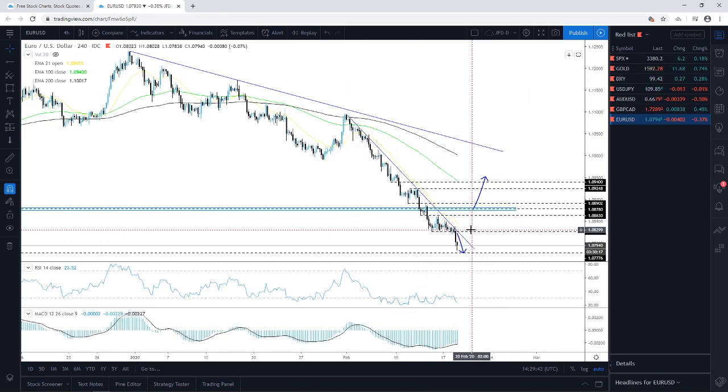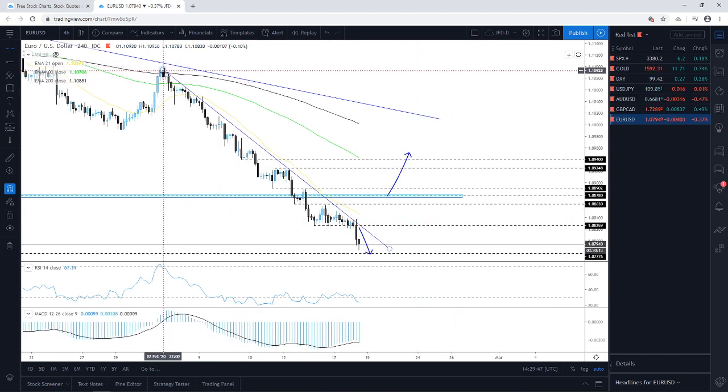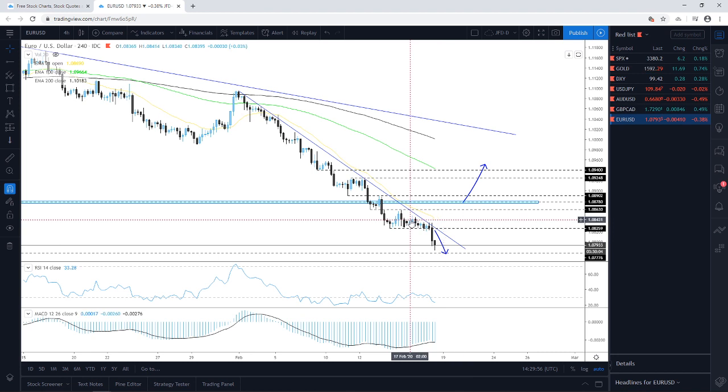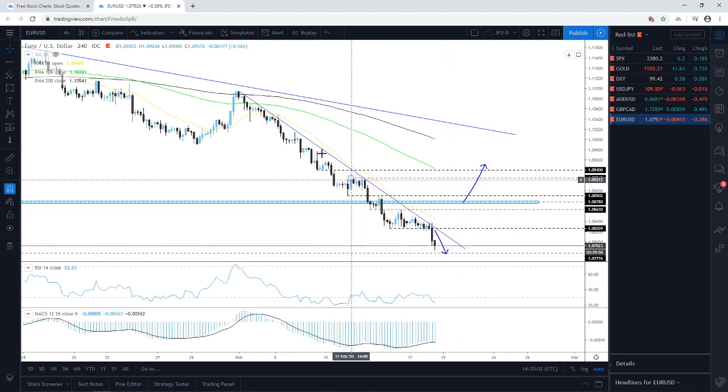EURUSD finally on this one. So I talked about this one this morning, and basically what I was saying is that as long as it trades below this downside line, there's still a good chance for this one to drift lower, because for the upside we would need to see a nice good break above this 1.0878. This is what I was talking about this morning. You can see that the downside line continues to hold.